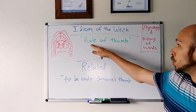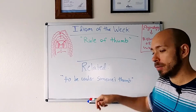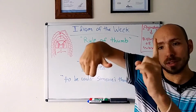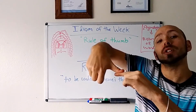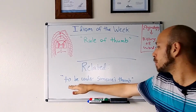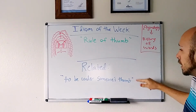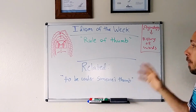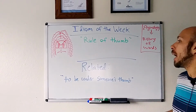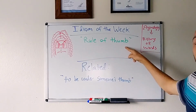So we see here a rule of thumb. We see to be under someone's thumb. So imagine if I control you, right? I can hold you down with my thumb. This is you, this is my thumb. I can control what you do. Not literally, of course, but that's the idea. So this is about controlling someone. This is about a general guideline. So the meaning of these two is quite different, but we can see that they're actually related. They are related. And that gives us a deeper understanding of this main idiom, rule of thumb.